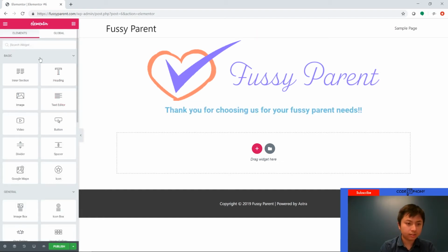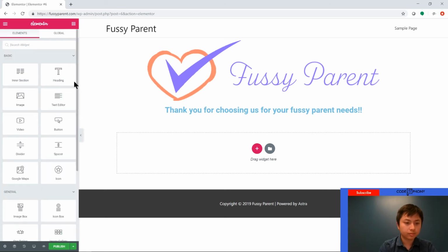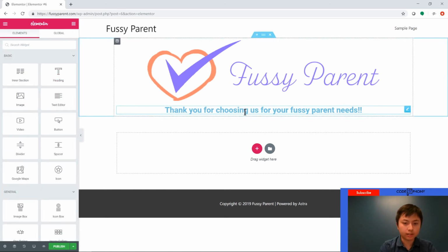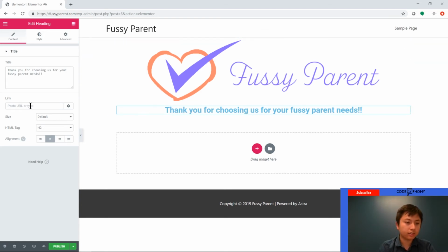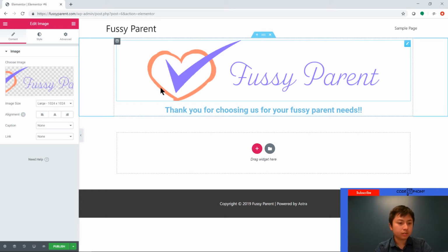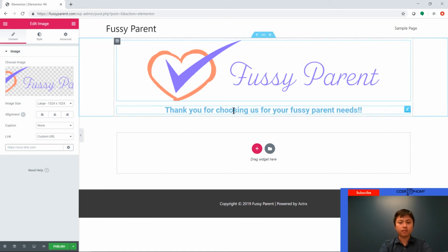You can add links. Well, you can add a link in, for example, you can make this anything a link. You see this title, I clicked it, and now on the left sidebar where I can edit the title, I can also add a link. You can also do the same thing for images. Link here. So click the none, this little drop down menu, you get custom URL, and now you add your link.